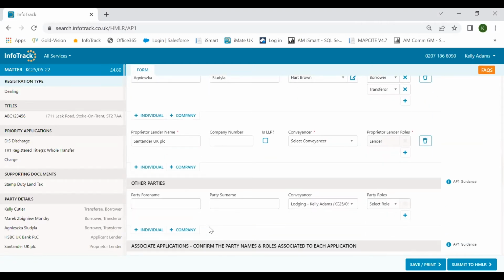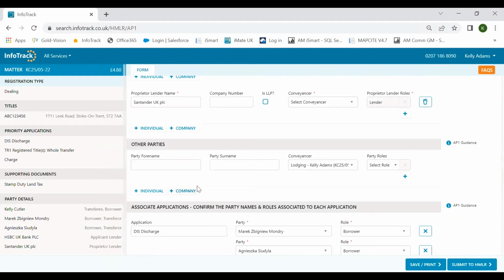If there are any other parties within your application, then they can be entered in this section. So if we have power of attorney, beneficiary, you can select from the long list here. And as we've built the form, your left-hand panel, you'll notice, will update with key information to help you review the information supplied as you go.